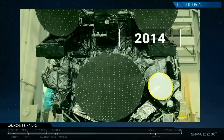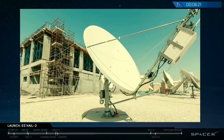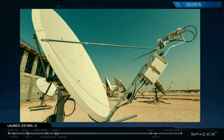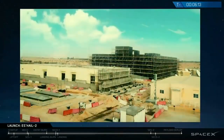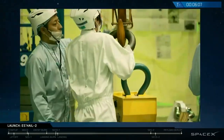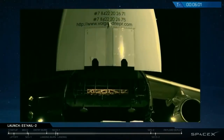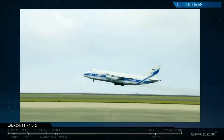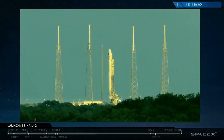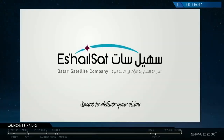In 2014, S-Hail Sat selected the Mitsubishi Electric Company to build its second satellite, and in 2015, a state-of-the-art teleport facility began construction in Doha, which is now nearing completion and set to open by the end of 2018. Meanwhile, the Mitsubishi Electric Company completed work on S-Hail 2 and shipped it to SpaceX, Cape Canaveral, Florida. Now, S-Hail 2 is ready for launch, and the journey of S-Hail Sat will continue. S-Hail Sat, space to deliver your vision.